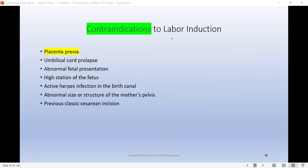Now, we talked about labor induction, how good it is and when we're going to use it. But these are what we call contraindications to inducing someone. You would never induce anyone who had a placenta previa, because remember, with placenta previa, the placenta is laying right over the cervix. If you induced her, you would have a hemorrhage. She would bleed out. So you do not induce a placenta previa.